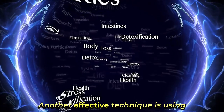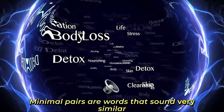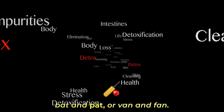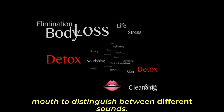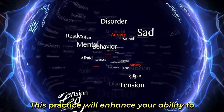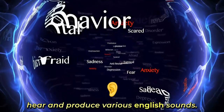Another effective technique is using minimal pairs for practice. Minimal pairs are words that sound very similar but have one distinct difference in pronunciation, like bat and pat or van and fan. These pairs help train your ears and mouth to distinguish between different sounds. Try saying pairs like rice and rise or live and leave aloud. This practice will enhance your ability to hear and produce various English sounds.